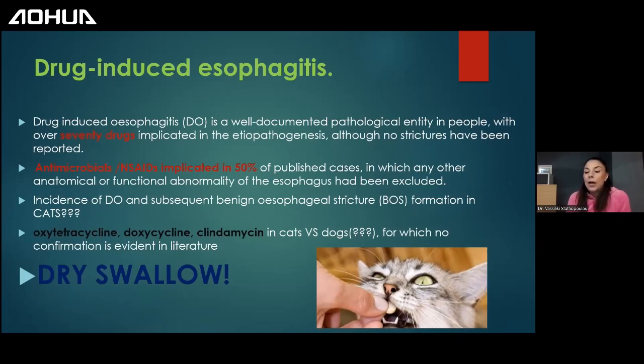Okay, pill-induced esophagitis is very well documented in humans. It's an entity that has been researched a lot. When I went across the literature to find out what's going on in humans, there was a huge list of 70, 80 drugs that can cause drug-induced esophagitis and benign stricturing. And as I say here, stricturing is very rare in humans, but very common in cats. And antimicrobials and non-steroidals are implicated in 50% of the published cases in humans.